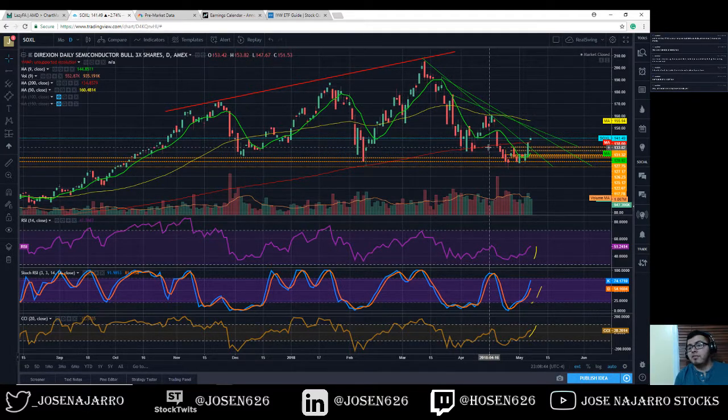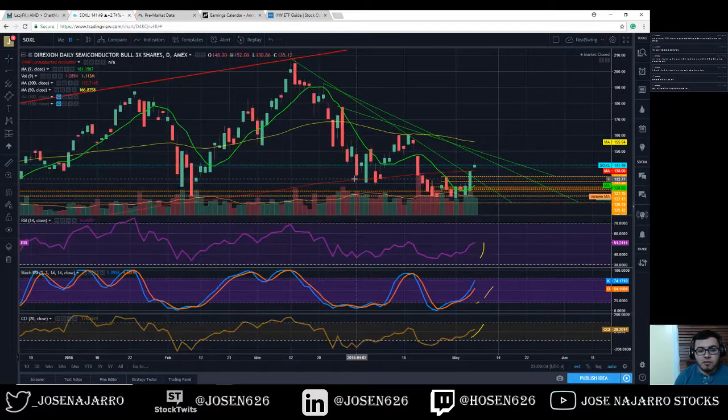So the 9 moving average for me is such a simple indicator, but it works if you use it, especially if you pair it with pivot points. And pivot points again are nothing too crazy to work with. It's just looking at the charts and seeing if you can see any strong points.